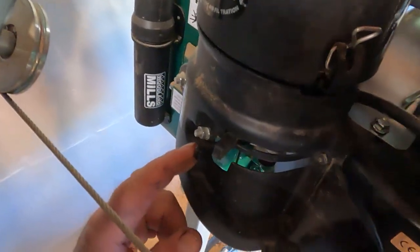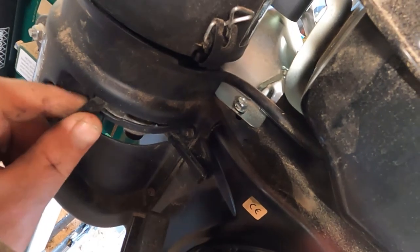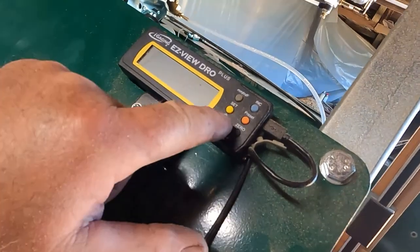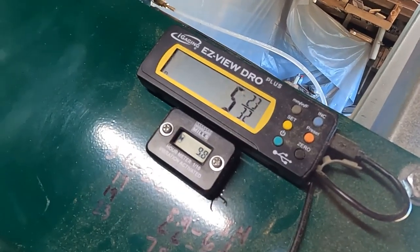Here we are. Gas is off right now. We're turning the gas on. Leave the choke on and we'll turn the choke off once we start it. Tension is set to 2.5 turns. We're at 16. I'm going to turn this on and I'm going to set this to 0.